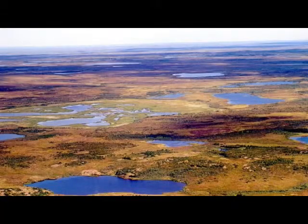In summer, a thin layer of topsoil thaws and creates many pools, lakes, and marshes, a haven for mosquitoes, midges, and black flies. More than 100 species of migrant birds are attracted by the insect food and the safe feeding ground of the tundra. Other animals that live in this biome include polar bears, Arctic foxes, caribou, and gray wolves.